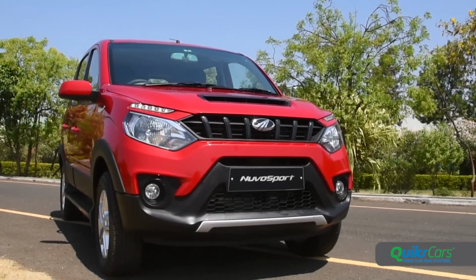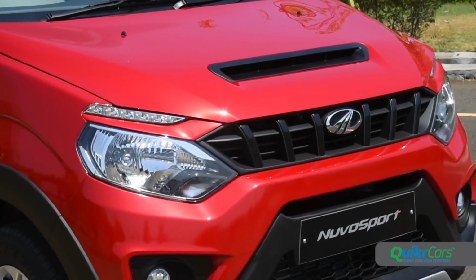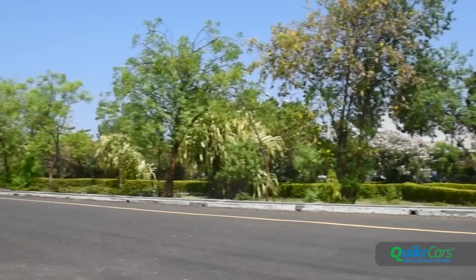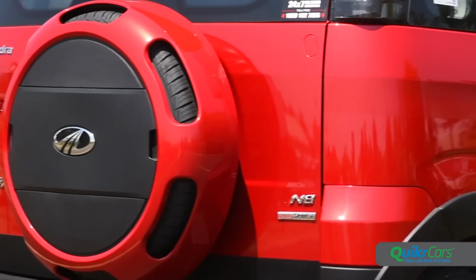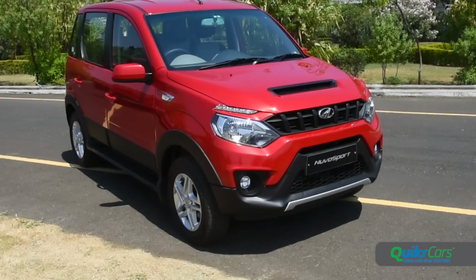Now, despite there being a lot of new things about this rehashed Quanto, including the name NuvoSport, essentially it still feels very similar a product. Mahindra already have a compact SUV sitting in this segment, the TUV 300. And though the NuvoSport is priced higher and sports more features, the two cars are very similar in profile. You can lament if another compact SUV was really needed in Mahindra's portfolio, but the NuvoSport does leave you with more choice.